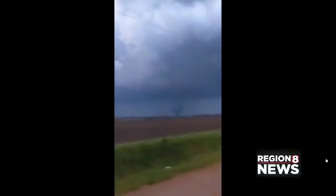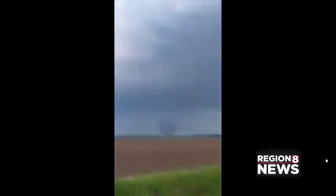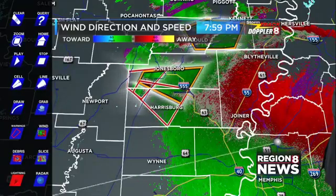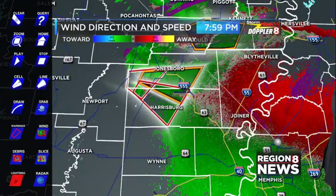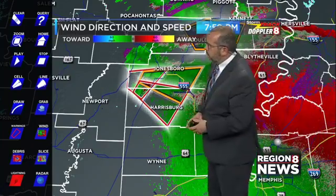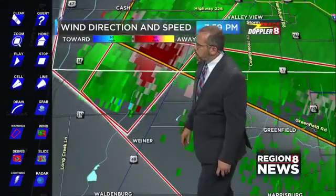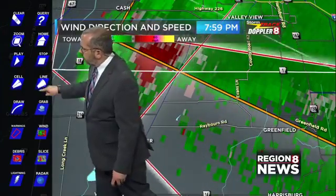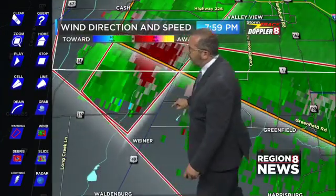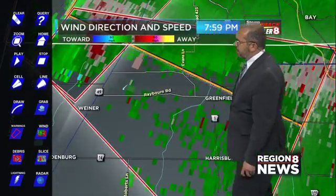After this video, if you want to go to my Twitter, you can get a little bit closer look at it. So take this seriously. If you live in between Weiner and the Gibson curve, where 49 curves back towards Valley View, that's where we're watching very, very closely for that tornado that possibly could still be on the ground. Haven't heard of it lifting yet, but Zach, is it still moving to the southeast at 25 miles an hour? I believe so, yes.